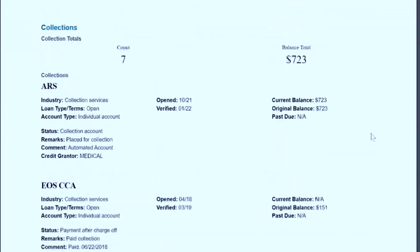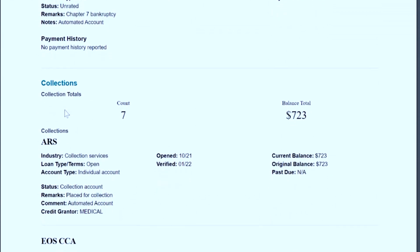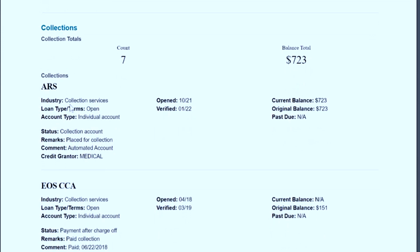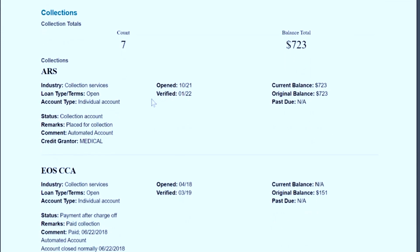And then scrolling down here, we'll get into the collections section. So this report also contains your collections data. And in this instance, you can see that this person does have some open collections. And that's certainly a factor for us when we're looking at tenant screening. We're looking at collections for utility companies, collections to other landlords, things of that nature. So having that collections data is incredibly valuable.